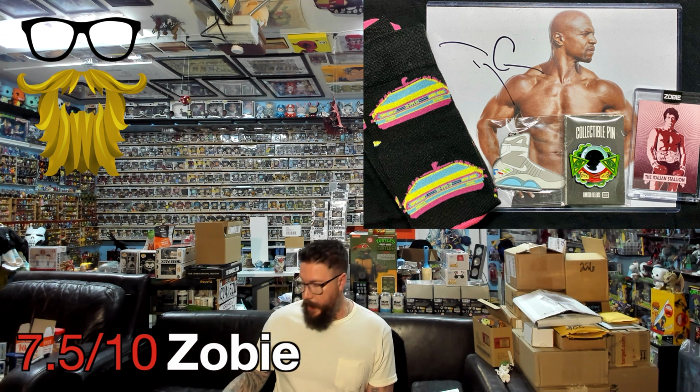I love the autograph. This card is cool looking, like it's a cool display item. I would not pay $25 for it, but I'm happy to have it. It's still cool to put on display. Socks are fine. I can always use socks. Keychain's fine. Pin was good. So overall, I'm pleased, and we got decent value.